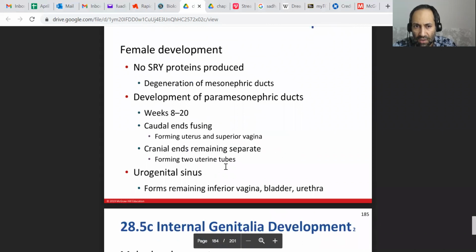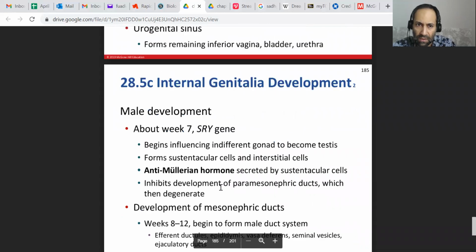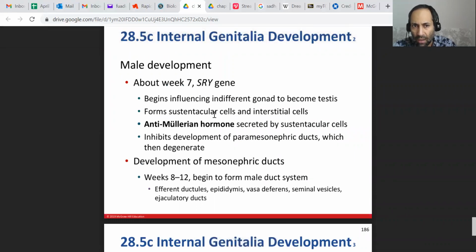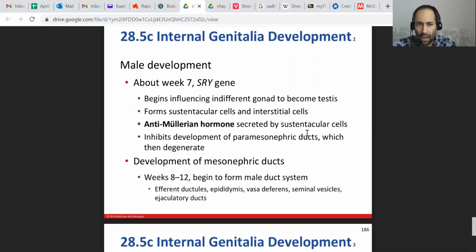All right, so these are the changes, the formation of the genitalia that are happening along with the passage of time. So you can see here, weeks 8 to 20, quite critical as far as the formation of the reproductive system is concerned. So about week 7, in the presence of the SRY gene, which results in the secretion of something called the anti-Mullerian hormone. And this hormone is secreted by the sustentacular cells in the male. And what the anti-Mullerian hormone does is it inhibits the development of the paramesonephric duct, which would have turned it into a female structure, right?